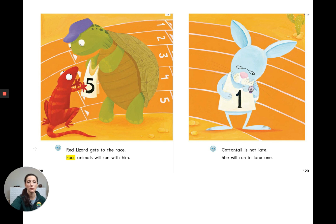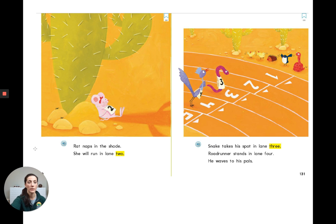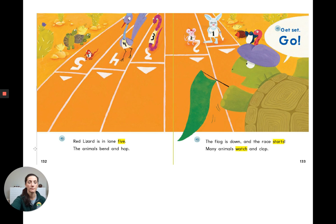Red Lizard gets to the race. 4 animals will run with him. Cottontail is not late. She will run in lane 1. Rat naps in the shade. She will run in lane 2. Snake takes his spot in lane 3. Roadrunner stands in lane 4. He waves to his pals. Red Lizard is in lane 5. The animals bend and hop. The flag is down and the race starts.